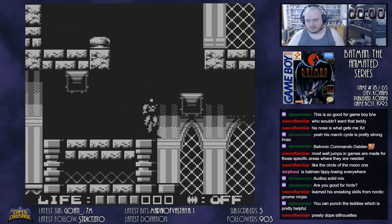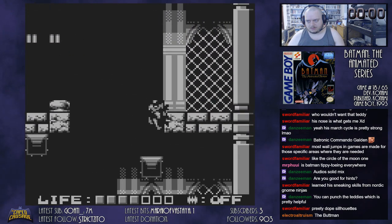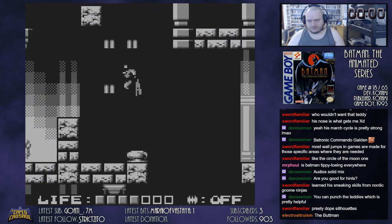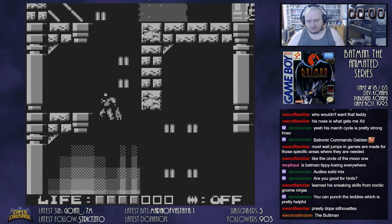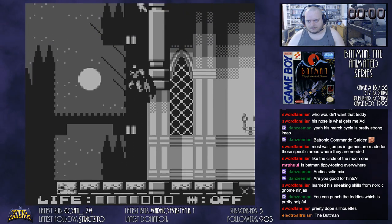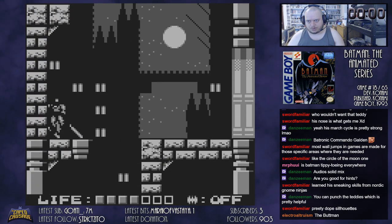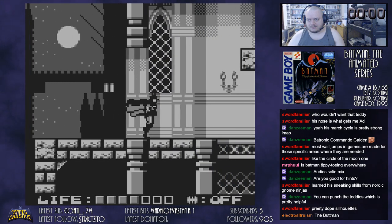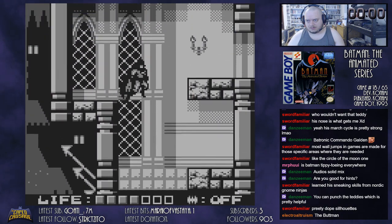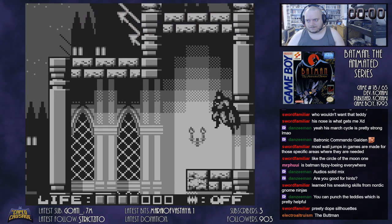Let's see. But up is presumably where I'm supposed to go. Well, okay, there's nothing here. So here, you can definitely, yeah, there you go. You can climb single walls, but timing is pretty finicky. Pretty sure I have no purpose going there. The wall jumps are, you still have to actually hold the direction towards the wall.